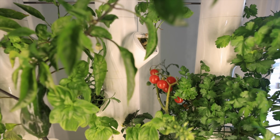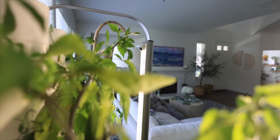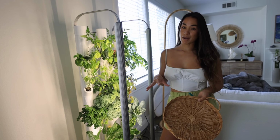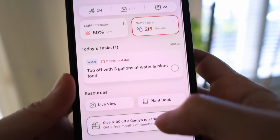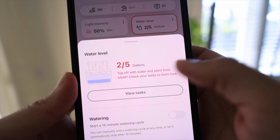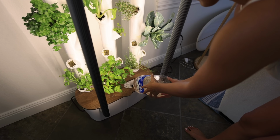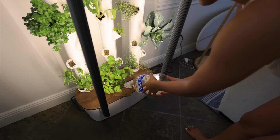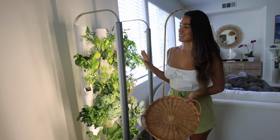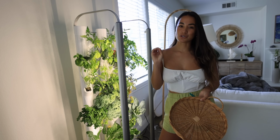It's so hassle-free. It basically has these built-in cameras here that monitor my plants and their growth. So within the GARDYN app, I have an AI assistant named Kelby. It automatically does watering cycles, boosts light, gives me updates on when I need to refresh the water or prune or check the roots. As you guys know, I travel a lot, so having an AI assistant basically take care of my plants while I'm away helps so much.